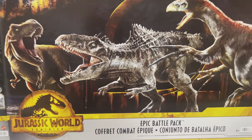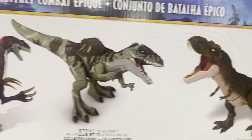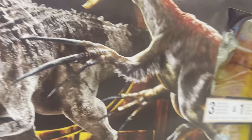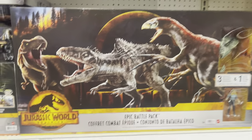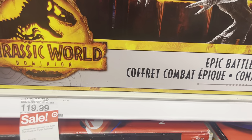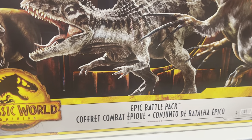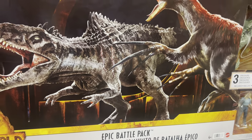Epic battle pack here. Look at that. You get three of these and Dr. Ellie Sattler in this big old epic battle pack box right here. Only at Target. You can only get this at Target. It's a Target exclusive only. You can't get this at Walmart, Amazon, any other one. Only Target will sell this. That's why this is a rare box to find.